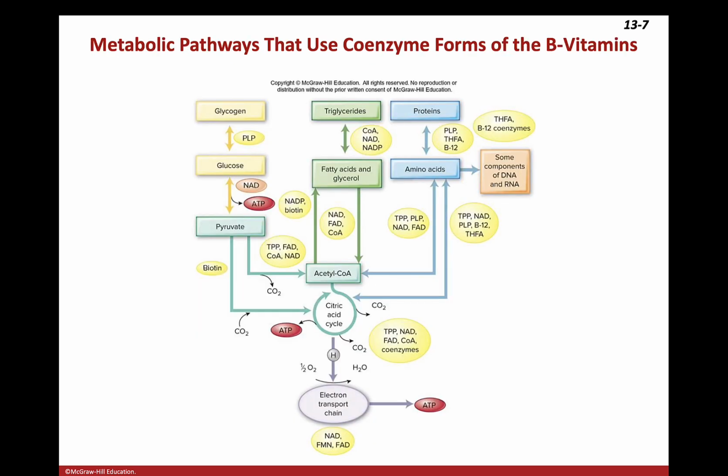Now, this table here is actually demonstrating how important vitamins are in all metabolic processes. Regardless of the substrate, it is impossible to completely metabolize either glucose or glycogen, triglycerides, or proteins without B-complex vitamins. So that should be really, really clear here from this particular table.